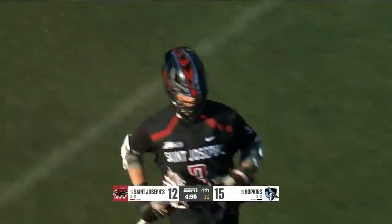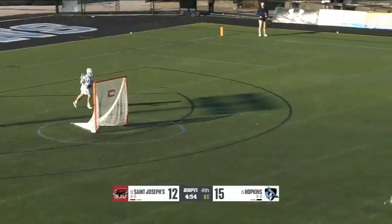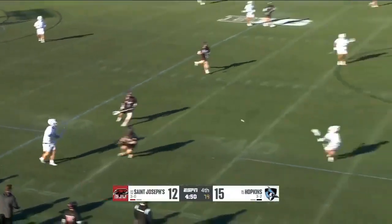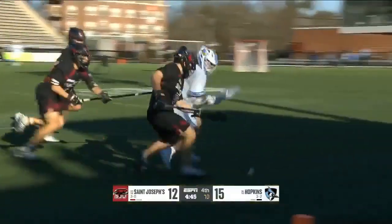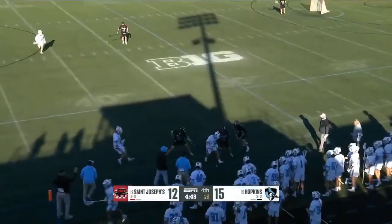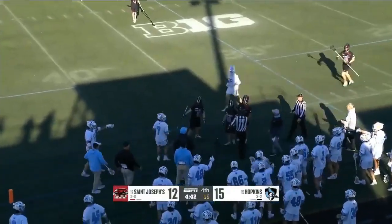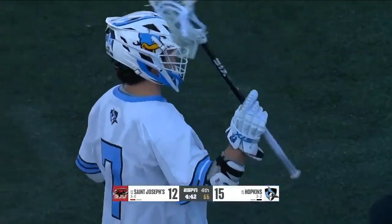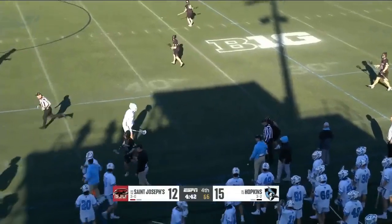Here comes a 10-man ride, empty net for the Hawks. Yeah, Sealy has vacated the crease. Marseille scored a goal against Carolina. Collison's looking deep. Dylan Bauer, he's going to get quadruple team. Now he's triple team. Loses the ball. That's ball off, rolls out of bounds off White's foot. Referees converging. Illegal procedure call against Hopkins.